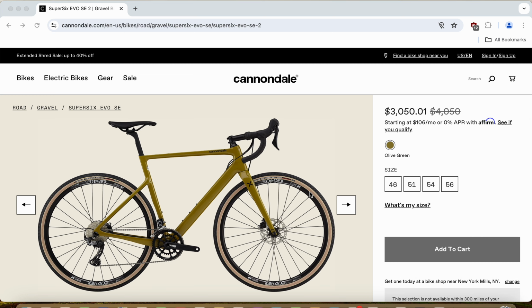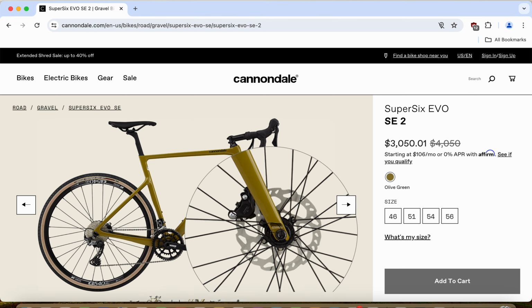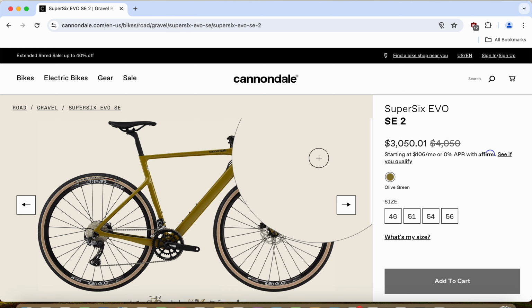Okay, now we can dive into the specifications and really see what you get for your hard-earned $3,050 US. So let's kick off with the frame and the fork on this bike. So the frame is Cannondale's SuperSix EVO carbon fiber frame and the matching carbon fiber fork. Also in this instance you will get the 12mm through axles front and back, and also you will get the press fit PF30 bottom bracket in this carbon fiber frame.